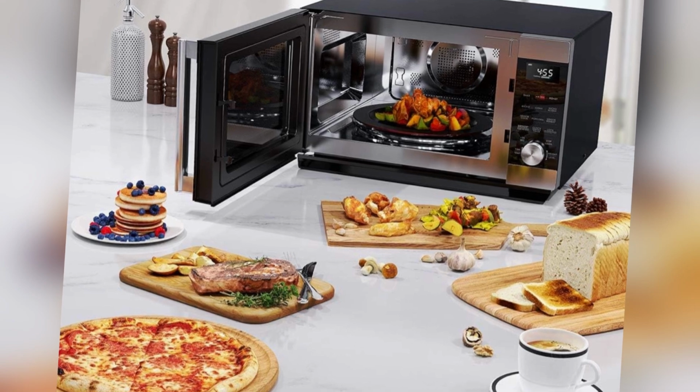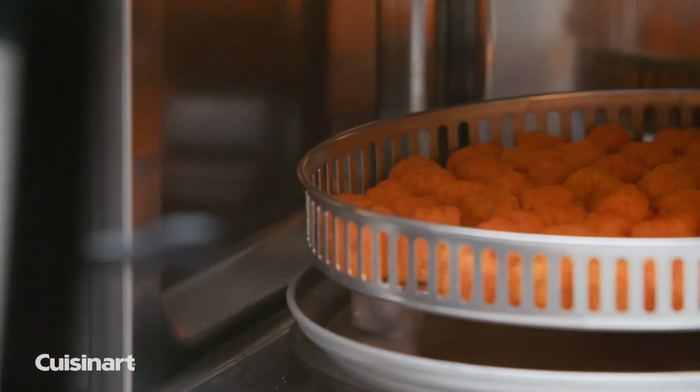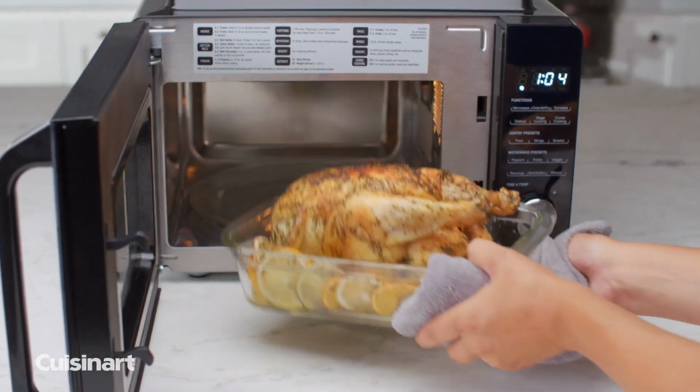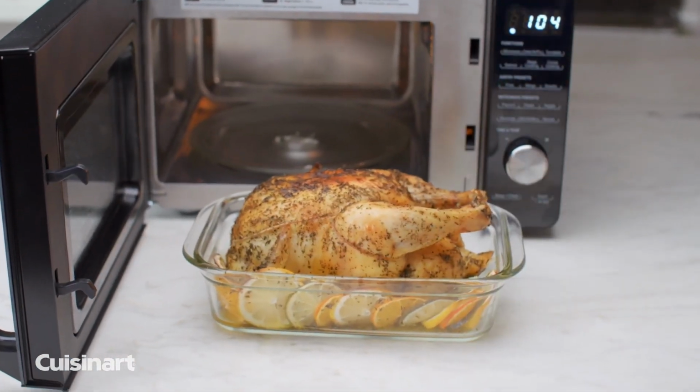After testing and reviewing multi-function ovens over time, I know what actually performs well beyond specs. Let me share what I've learned so you can choose the right one with confidence.